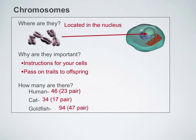The reason I put goldfish up there is because I don't want you to think the number of chromosomes means anything. Doesn't mean they're bigger, more complex, smarter. It just is. Okay? Can you have an odd number of chromosomes? Not really. I mean, an individual could have an odd number, but overall, species always have even numbers because during reproduction, those chromosomes split into the gametes.